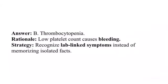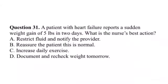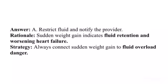Question 31. A patient with heart failure reports a sudden weight gain of 5 pounds in 2 days. What is the nurse's best action? A. Restrict fluid and notify the provider. B. Reassure the patient this is normal. C. Increase daily exercise. D. Document and recheck weight tomorrow. Answer: A. Restrict fluid and notify the provider. Rationale: sudden weight gain indicates fluid retention and worsening heart failure. Strategy: always connect sudden weight gain to fluid overload danger.